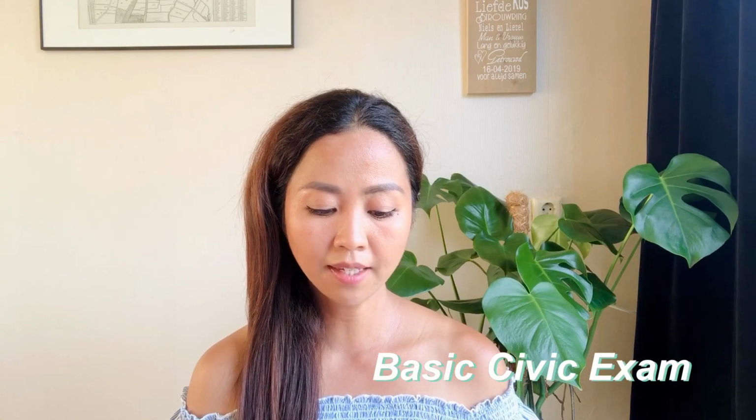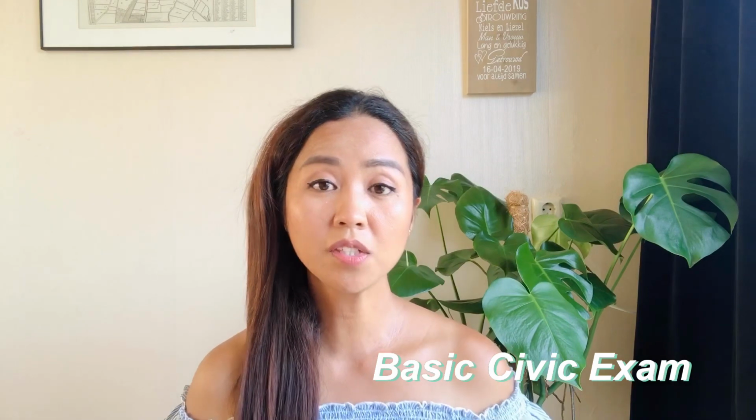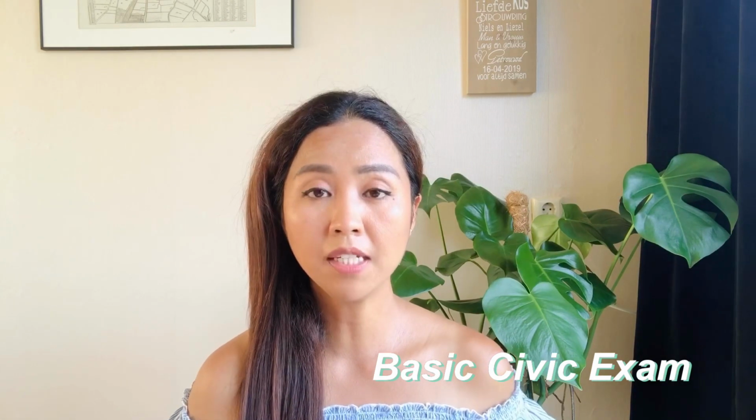Next question, can you get married in the Netherlands on a tourist visa? The answer is yes. You can get married here on your Schengen visa, but you're not supposed to submit your MVV application because you will not be allowed to travel with your Schengen visa until your MVV application has been completed. The next question is, do you need to pass the basic exam in order to get married in the Netherlands? The answer is no. The basic exam is only required for your MVV application and not for your wedding.